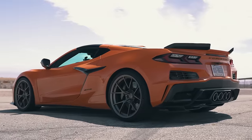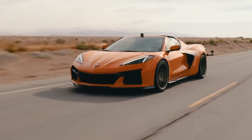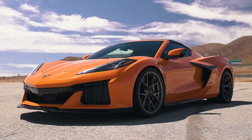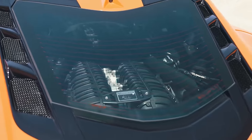Oh, I can feel all those vibrations through my bum. It's a bit weird. But I like it. But will I like the Corvette Z06 even more? After all, if there's one thing that the Americans know, it's how to make a V8 sound good. But Chevrolet has gone all European with the new C8 Z06, and not just because the engine is in the middle of the car instead of at the front.